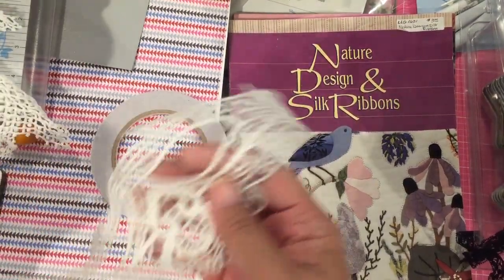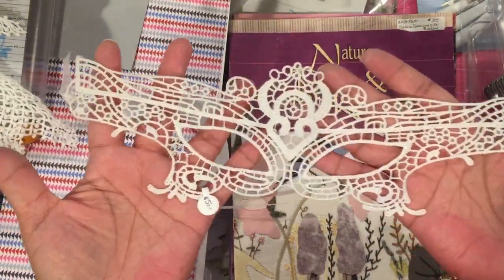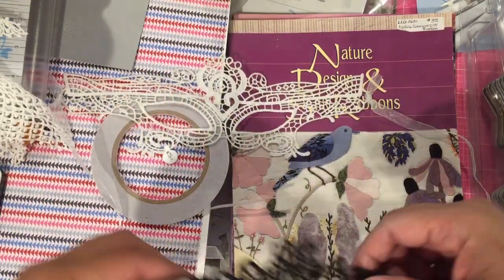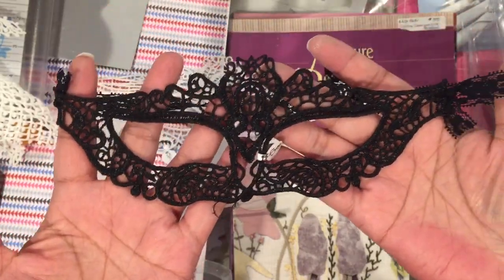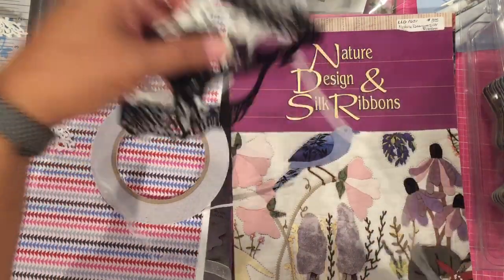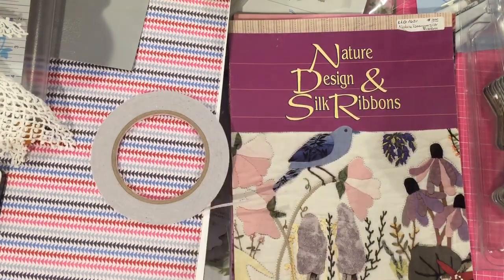But this is something that was really interesting to me. This is a piece of lace. You see that? It's a mask. So I only picked up one of these in a cream color, and I also picked up one in black. And whoever was selling these has tied some lace to it. But there's the black one. So these were $5 each. That's why I only picked up 2, because that's expensive for lace. But I thought it was unique enough for me to pick up, so I went ahead and got it.